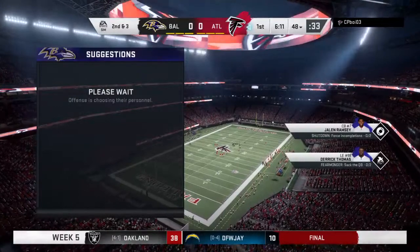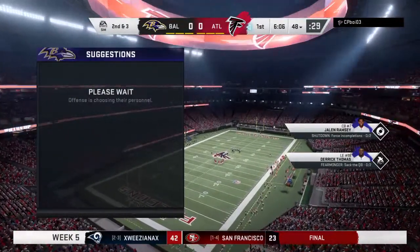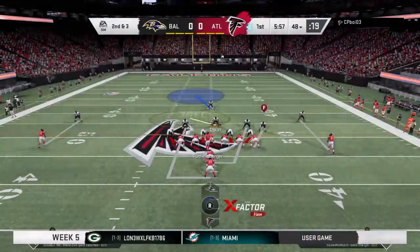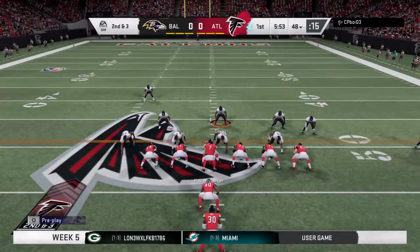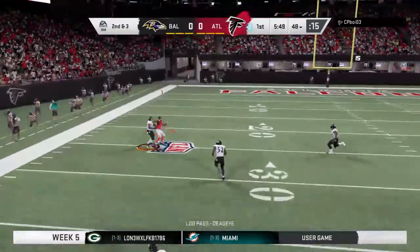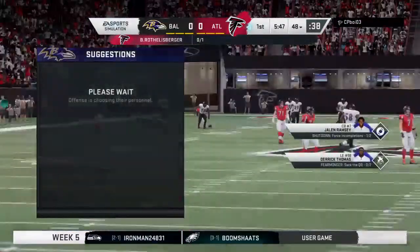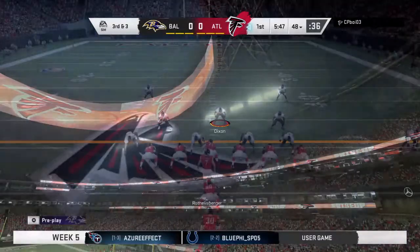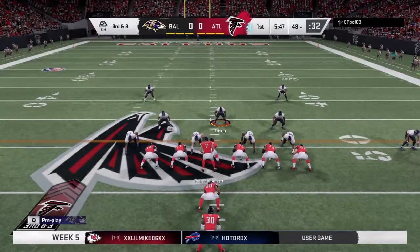Nice work to get 7 out of that, and it's second down. Here we go, set 30 base. Second and 3. And that will be incomplete. Tried to dial up the long one way out there, but it'll be third down. So the incomplete pass on the last play leads us to a 3rd and 3.